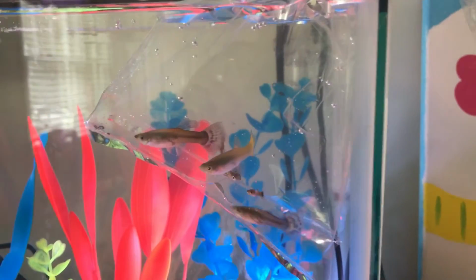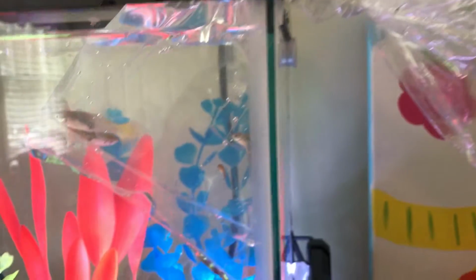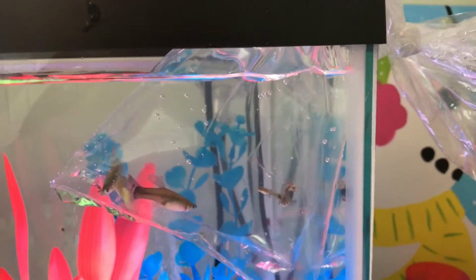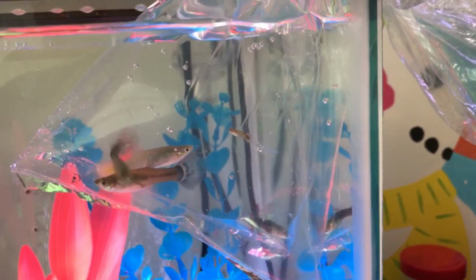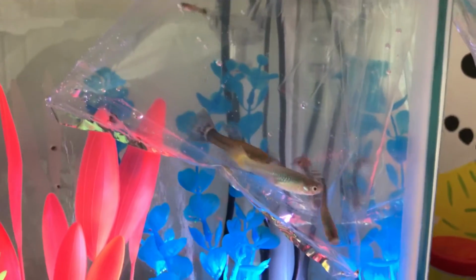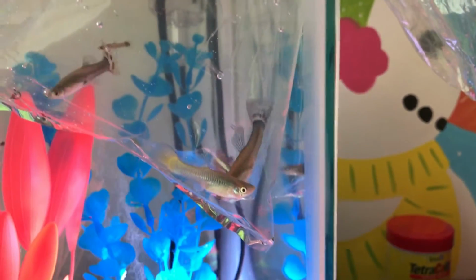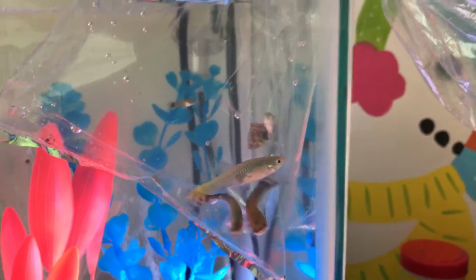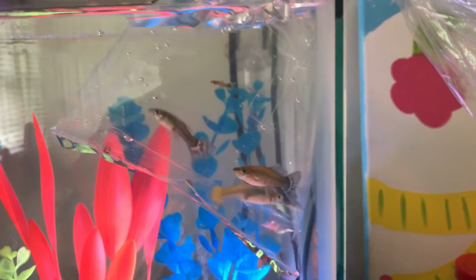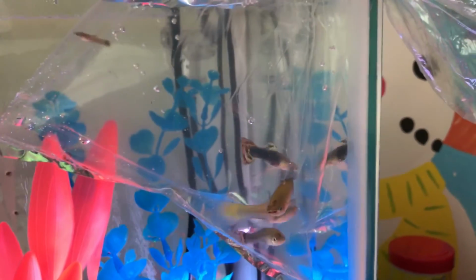I will have a quarantine tank set up, but this is how I acclimate them for now, so they can slowly get used to the levels of the water, and eventually I will release them into the water, but not the water into the water, because that will possibly harm my tank water. Alright, next part of the video you'll see them actually in the tank.